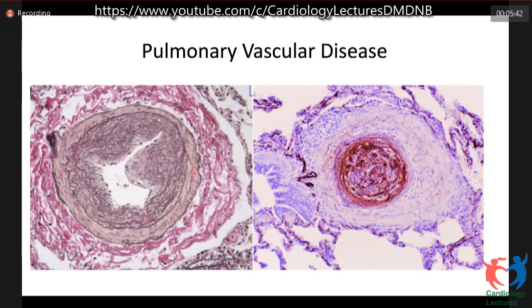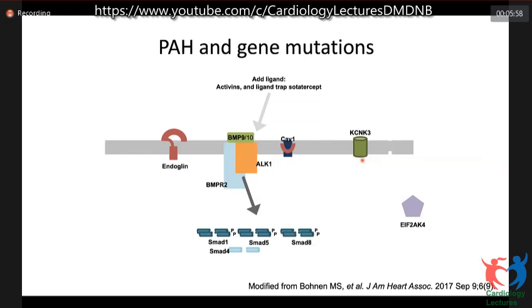And on the right panel, you see if intimal hyperplasia becomes occlusive, there's no more flow. So you could say that the pulmonary vascular disease becomes obstructive and the vessels occlude. The gene that's responsible is the BMPR2 receptor, and it's shown here.